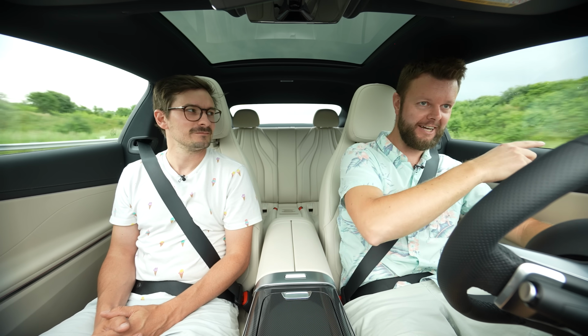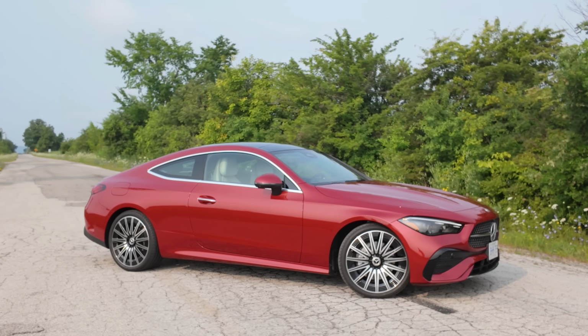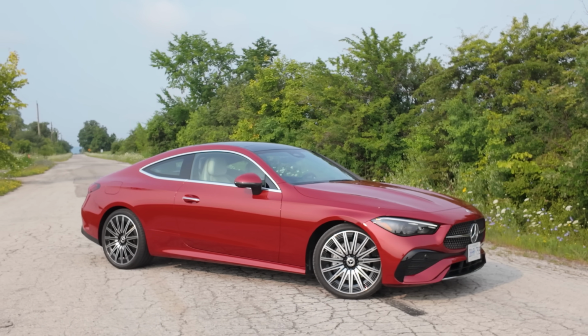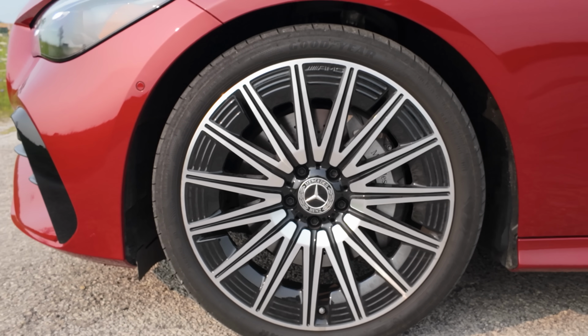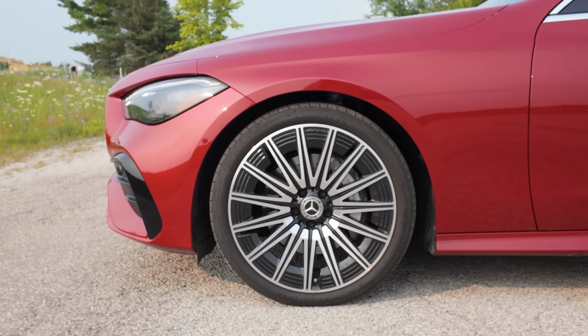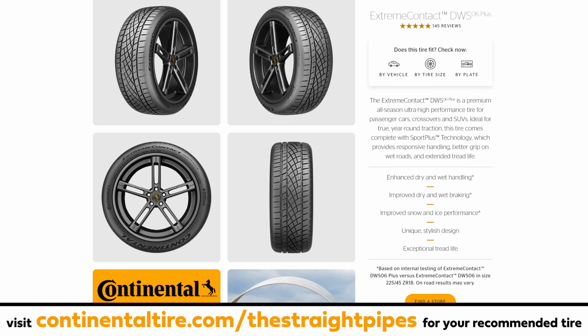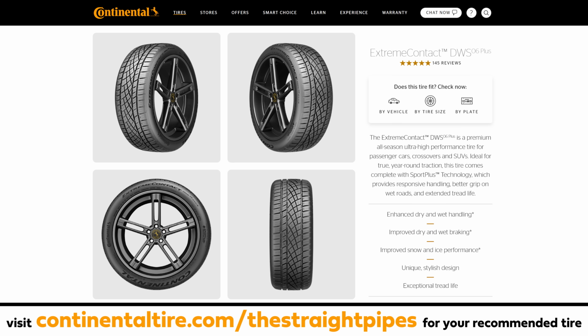Moving on to the outside, we do have some pretty nice wheels. They're kind of electric-y looking, but also kind of cool. I think they're supposed to be kind of aero-y. Yeah. But you can get different wheels, but I actually don't mind these at all. Like the overall profile with the chrome and stuff, this looks really nice from the side. And what would be the recommended tire for the CLE 300? The Extreme Contact DWS 06 Plus.